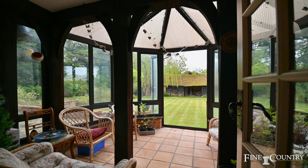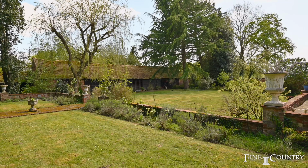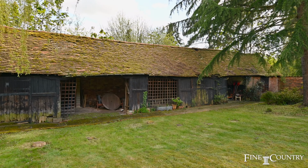To the south of the house, there is a range of outbuildings which, while in need of repair, could hold potential for a home office or possibly further accommodation subject to consents.